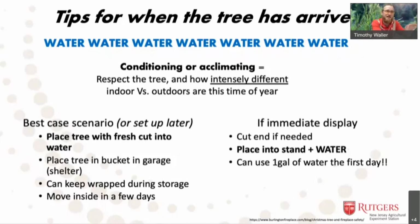In the best case scenario, or if, say, you go out and you purchase a tree on Saturday, but you can't set it up until Thursday, the best thing you can do with that is to take the tree from the car, place it into a bucket of water, place that in a sheltered area, such as a garage, a shed, some other location at your home that's just a little bit warmer than the outside world, but not as warm as where the plants are going. And you can keep them wrapped up during this period of time. And after a few days or so, once you're situated, you can move that inside.